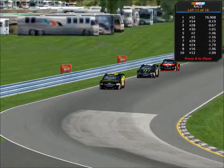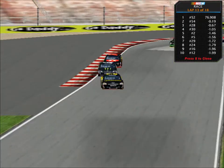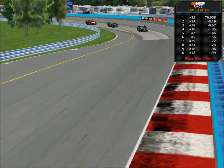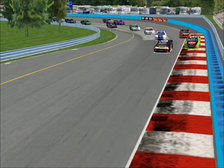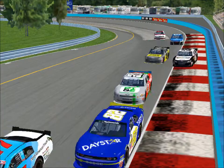This is what Seth Cole has wanted to see. Don't know if he's going to have to pit again. These guys might have to pit one more time. I'm not sure. Or they might be able to stretch it. We'll have to see if anybody pits this time. Looking through here, is anybody going to make a dive to pit road? It doesn't appear that anybody's pitting.